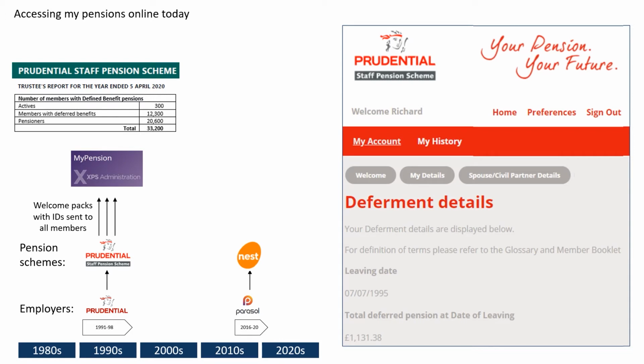The website knows who I am, welcome Richard, you can see it says, and at the bottom left it shows me that my deferred pension when I left 25 years ago in 1995 was about £1,100 a year. Of course, as you may have seen in my previous video, that amount gets revalued to keep pace with inflation, and in fact it's doubled over the last 25 years and is now something like £2,200 a year.